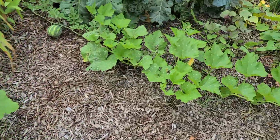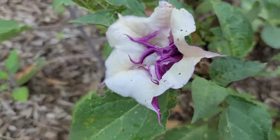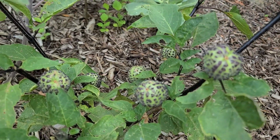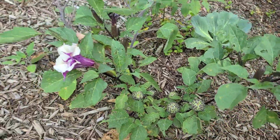Come over here to these extra gourds, or extra squash. Show you the datura flower. It's showing a nice bloom. It's like a soft pillow in there. And the seed pods don't look anything like soft.